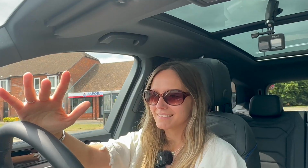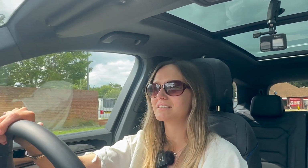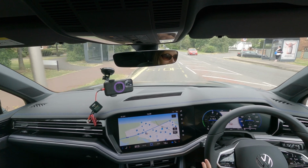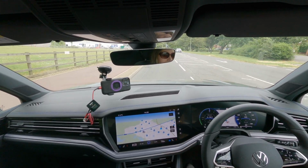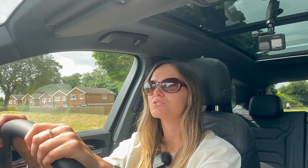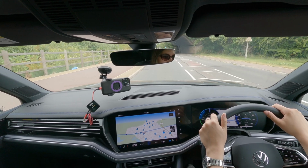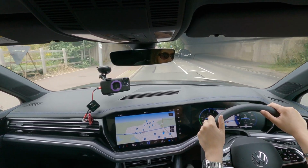I'm very, very impressed in terms of the noise. I thought as soon as you hear V6, you do think quite loud and roary. But it's actually quite the opposite. It's very quiet, it's very relaxing. And in terms of going for those longer drives where you don't want that loud, roary engine in your ear day to day, it suits that perfectly.